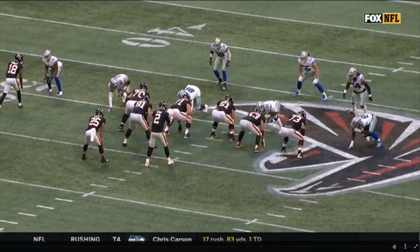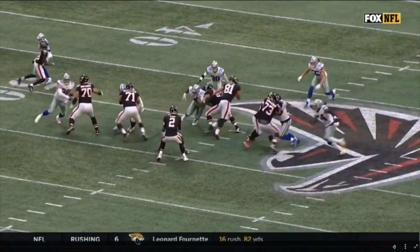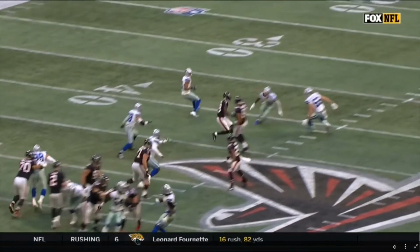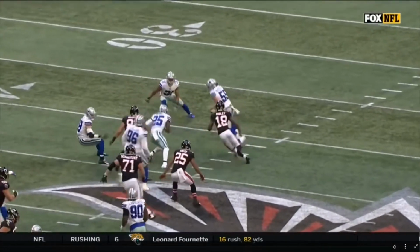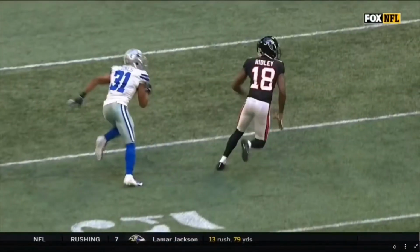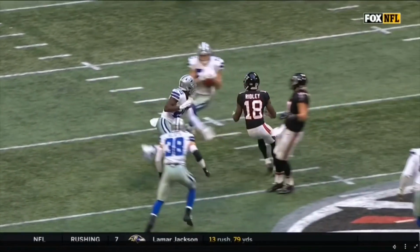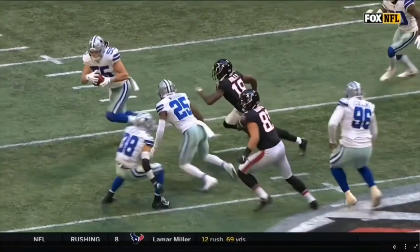What they call the RPO, the run pass option. Fakes it inside. For the Falcons, it's really a pass run option because Matt Ryan's not going to run it. And the ball just goes right off the hands of Ridley. An excellent hand-eye coordination by Leighton Vander Esch as that ball comes off hot and twists right to him, able to grab it.